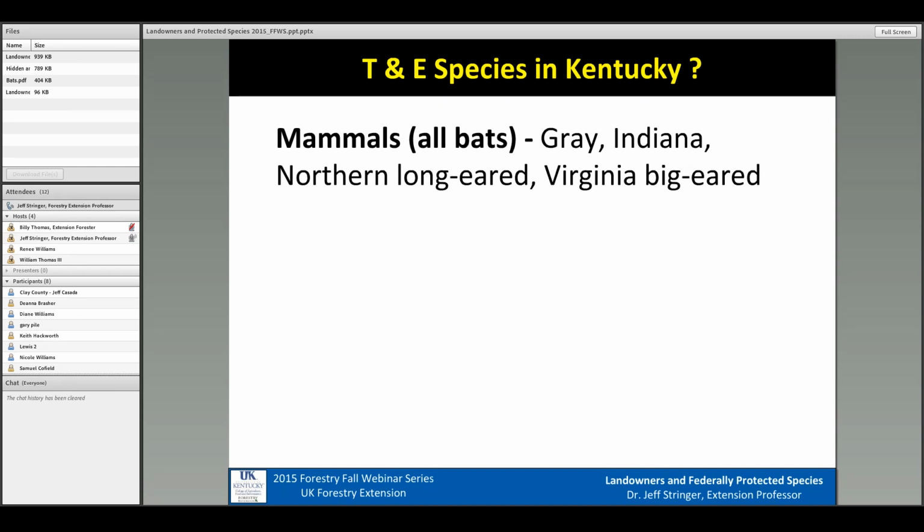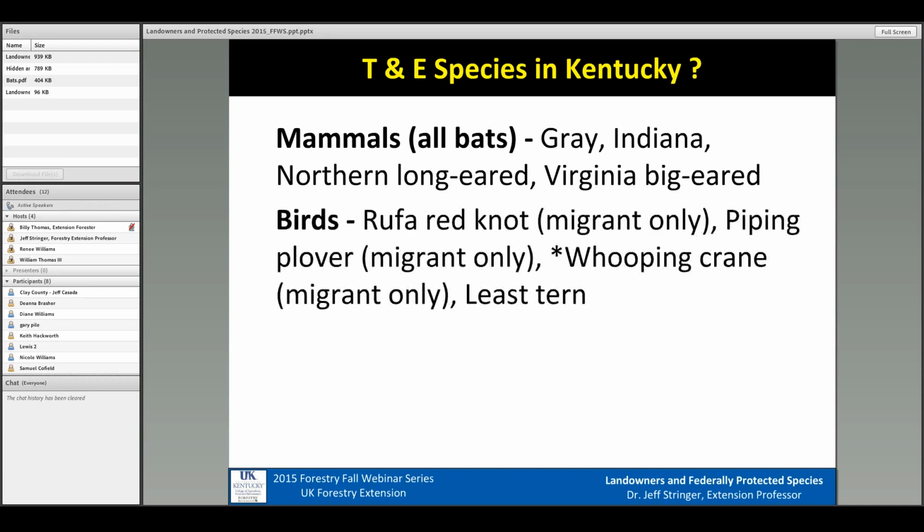The gray bat, Indiana bat. The Indiana bat's been listed for a long time. Northern long-eared, Virginia big-eared. Those are the bats here in Kentucky, and we're going to talk about a couple of these very specifically because they occur throughout Kentucky, are very important, and we're going to talk about them in detail in a few minutes. There are birds, and for those of you that are into birding, you might recognize a couple of these names.